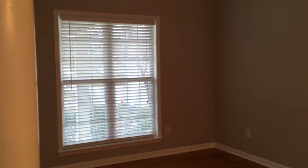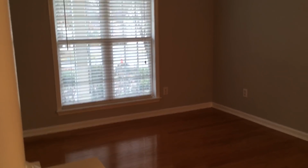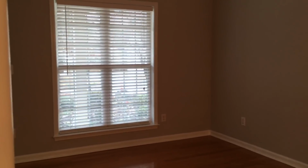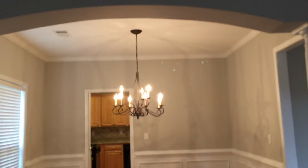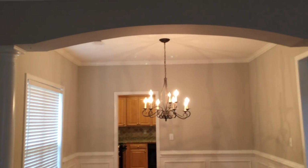So this is the sitting room, like a formal sitting room. We actually haven't had a sitting room or a formal living room in a very long time. So this room will probably be empty for a little bit, but I'm actually looking forward to getting some ideas. And you know, just sort of in the same space is the formal dining room, which is separated by this little alcove here. Which I love.